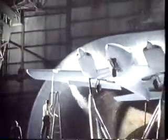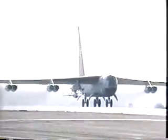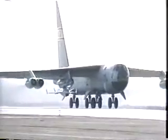Study problems associated with wake vortices, tornado-like patterns of air that trail off behind jet aircraft, causing problems for smaller planes following closely in their wake. Airplanes are America's leading industrial export, thanks to NASA's research and development programs.